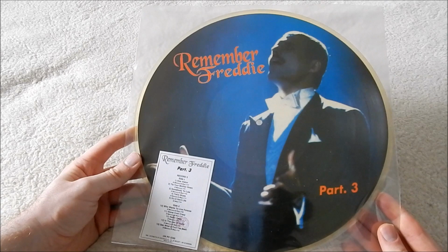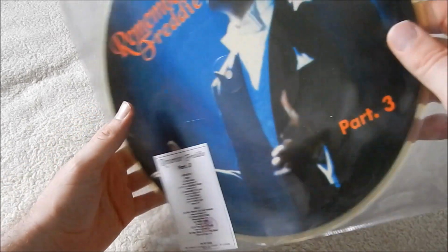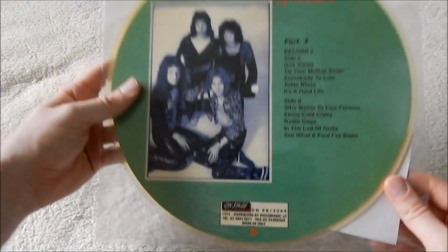And here we go again. Remember Freddie Part 3? This one, again, as the first one, is not as difficult to get a hold of. The second one just seems to be a bastard for whatever reason. But Remember Freddie, again from Italy. All of these were pressed in Italy, so this is like an Italian thing. An Italian job. Right.